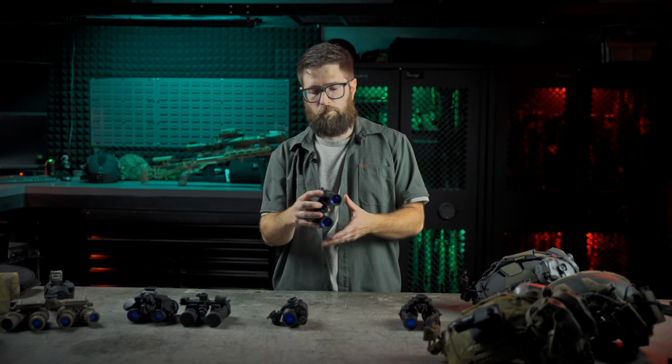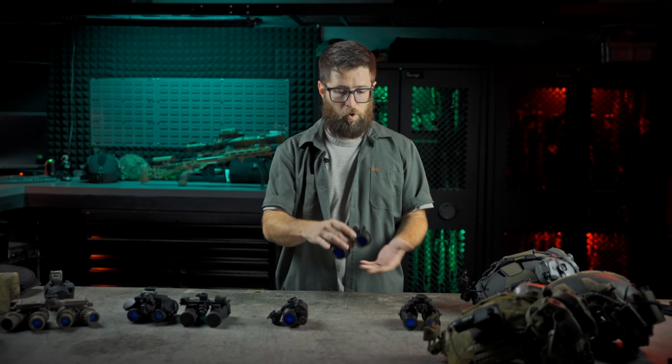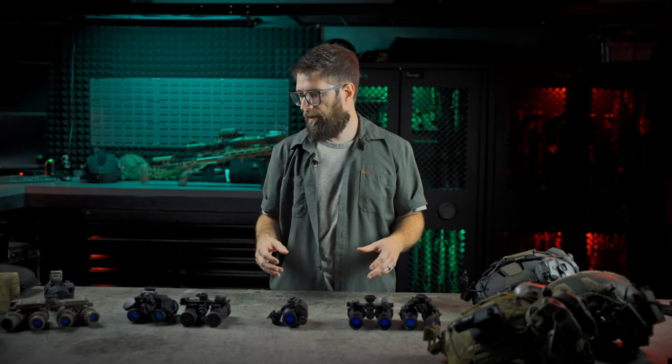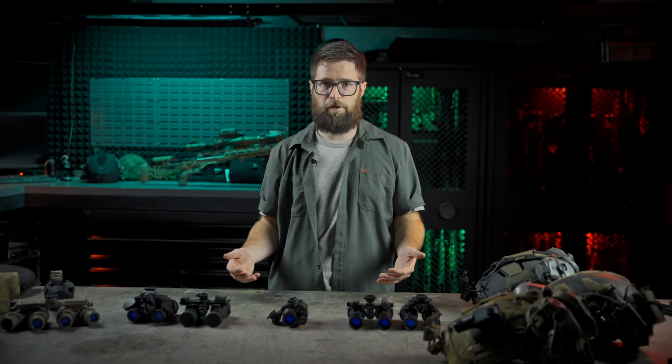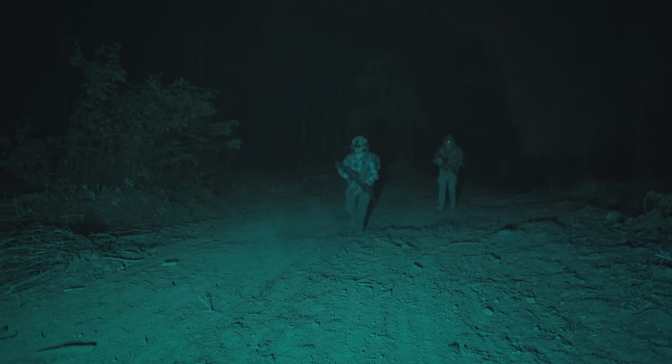All right, and then the last new user mistake that we want to touch on is a little bit more related to the use of night vision, and that is not spending enough time understanding what the core fundamentals of night vision use are. These are the things that really dictate the quality of the experience that you have when using night vision, as well as maybe your performance if you're doing task-related things.